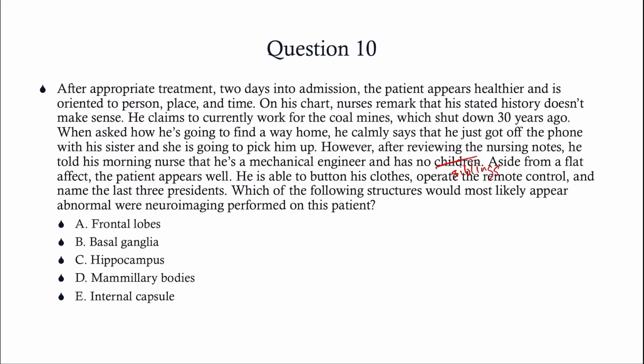Aside from a flat affect, the patient appears well. He's able to button his clothes, operate the remote control, and name the last 3 presidents. Which of the following structures would most likely appear abnormal were neuroimaging performed on this patient? A, frontal lobes, B, basal ganglia, C, hippocampus, D, mammillary bodies, or E, internal capsule?